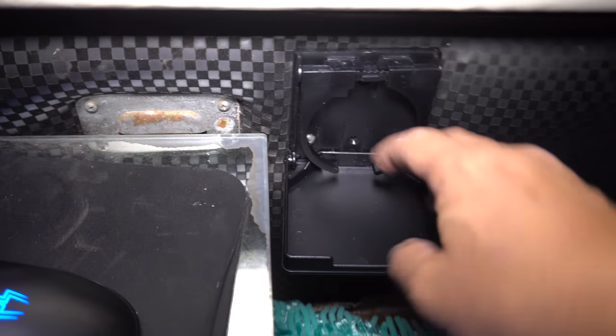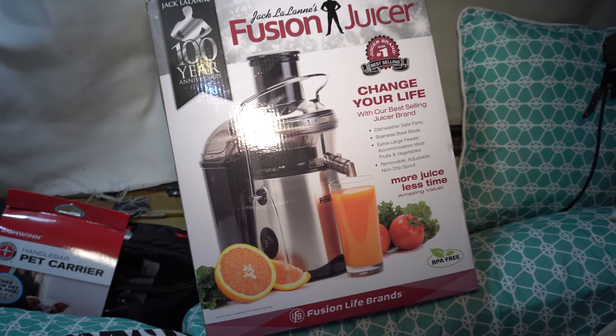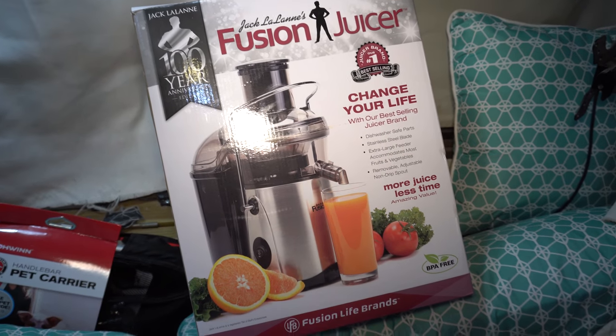So I installed it right here. It's pretty convenient. This folds up. Good to go. Yes, I know, I'm a slacker. I still have to unbox my juicer. I'll get around to it though.